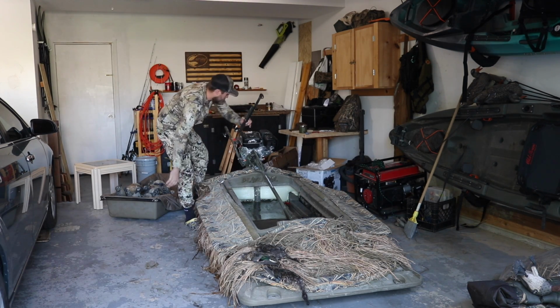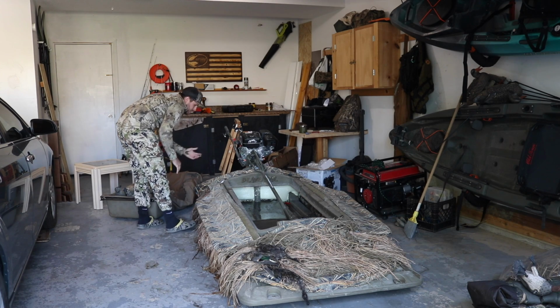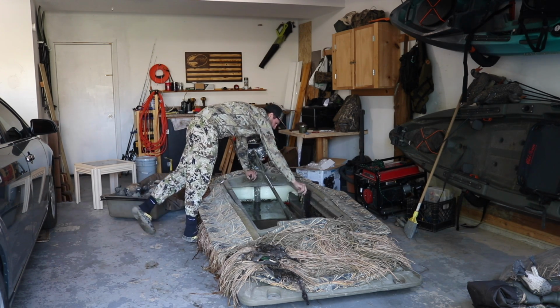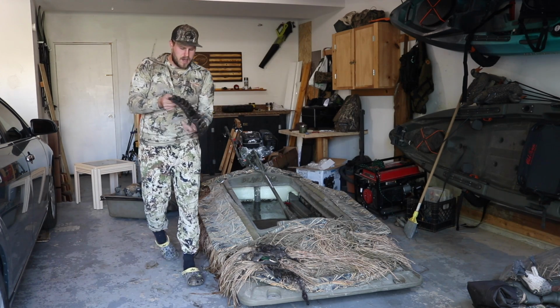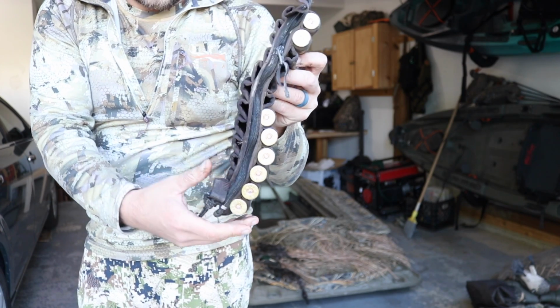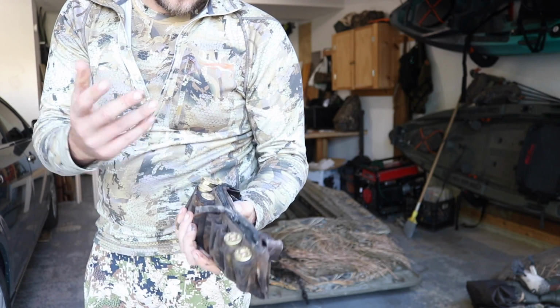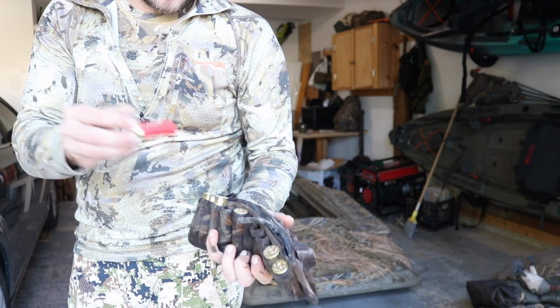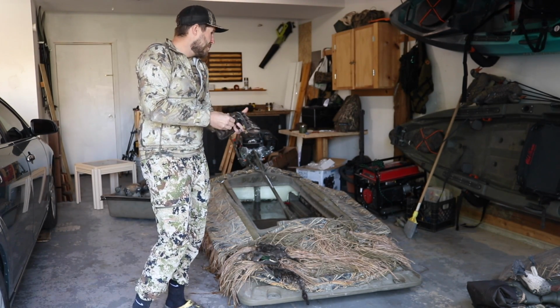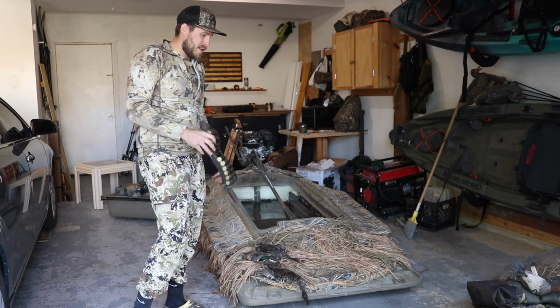We've got our mojo poles covered in mud. Now I'm covered in mud. I always like to use one of these when I'm laying in the boat. It's a little shell holder thing, and I usually keep that next to me. Holds all my shells, so quick and easy, able to grab them. Sometimes I throw them on my waders, but most of the time I just have this sitting next to me in the boat.